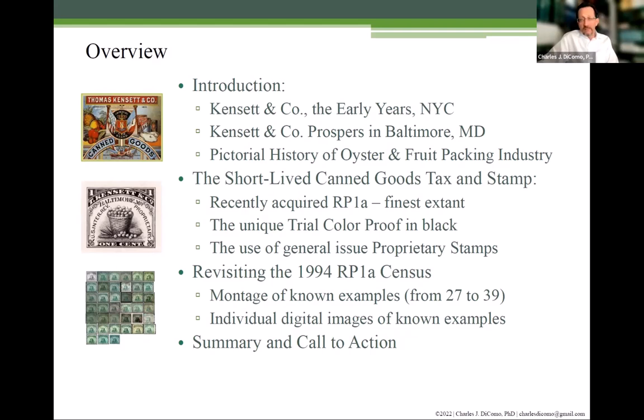But again, looking on the internet at various prior auctions and catalogs, you can find quite a bit of information. And then I'll summarize it and then have a call to action. All of what I'm going to present to you tonight, I've started to write up for an article, which will be in the American Revenue down the road, hopefully by the end of this year, early next. And this is the first foray of presenting this in this format.